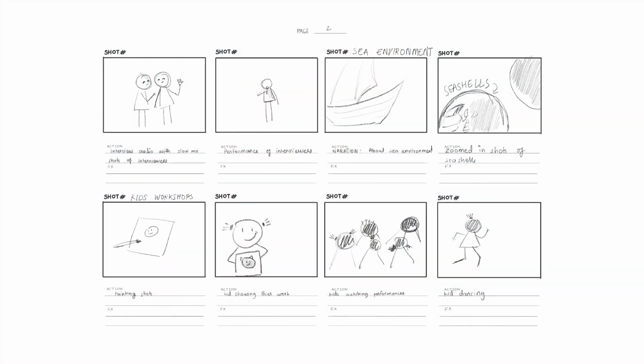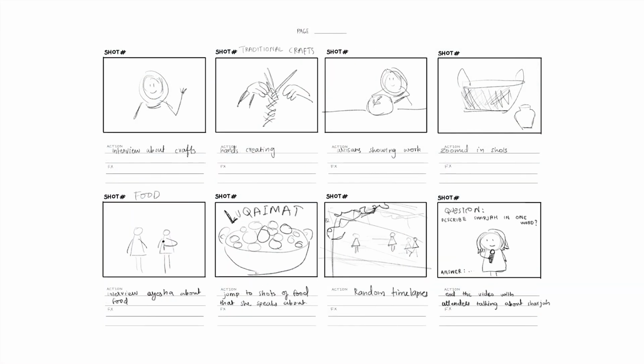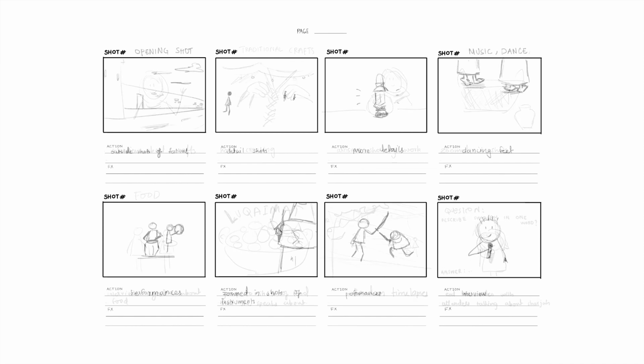Now for the storyboard, it is important because you realize what kind of shots you want, the time frame of each shot, the introduction and the end credits. So you brainstorm ideas of how to film, and that helps a lot actually.